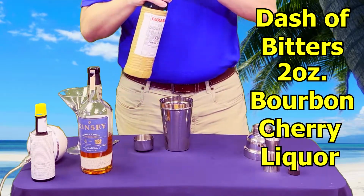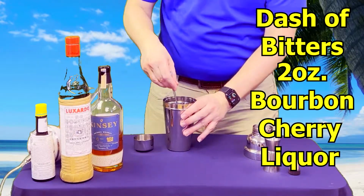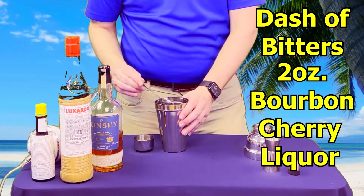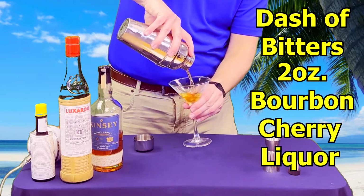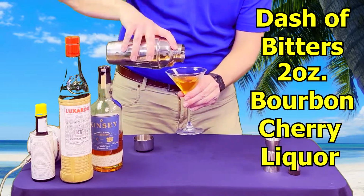All right, and we are going to stir this, not shake it. So we got that stirred there. Now we're going to pour it into our chilled cocktail glass. And there we go, Fancy Free.